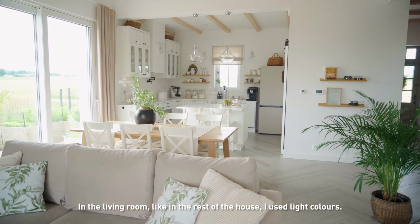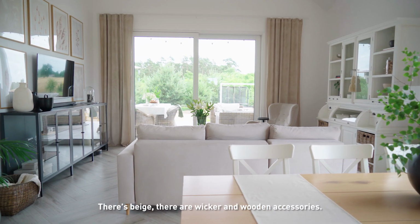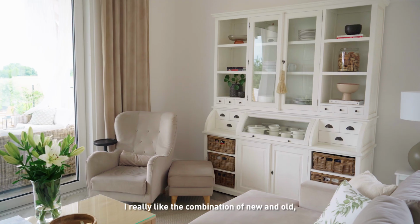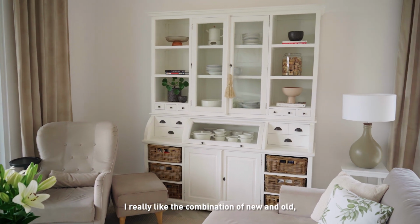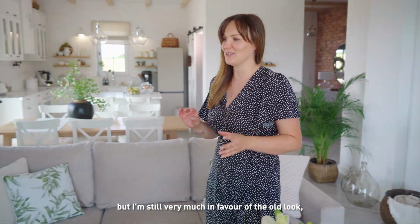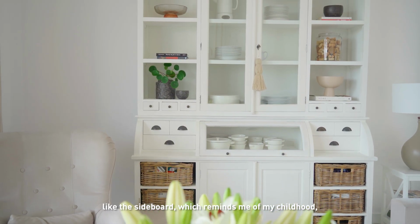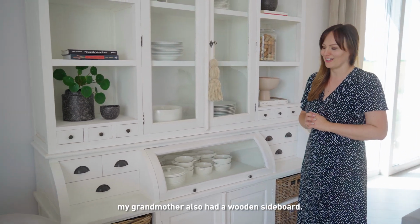In the living room, like in the rest of the house, I used light colors. There are beiges, there are wicker and wooden accessories. I really like the combination of new and old, such as the glass display case, but I'm still very much in favor of the old look, like the sideboard, which reminds me of my childhood. My grandmother also had a wooden sideboard.